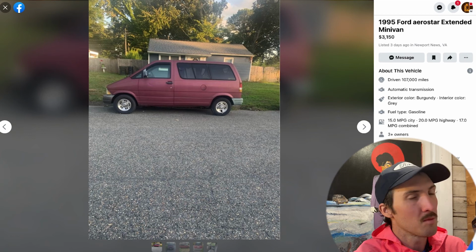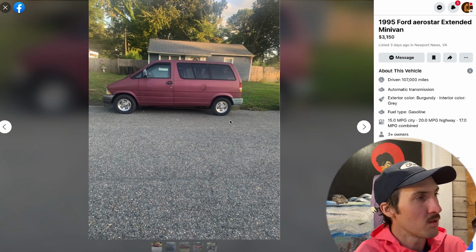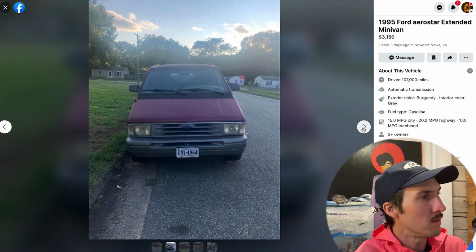The more I see, the more it looks like a little toy car come to life, and just one of the cutest things out there. But also very capable as well, and I think that's a great combination.